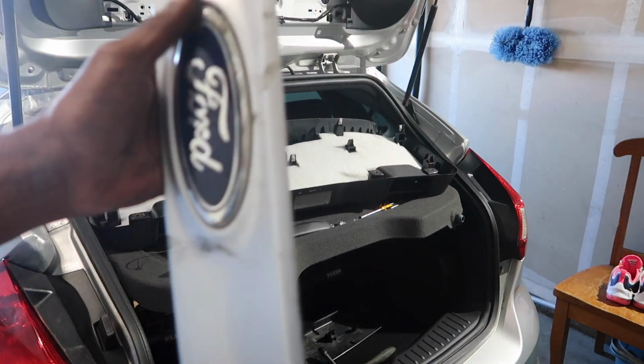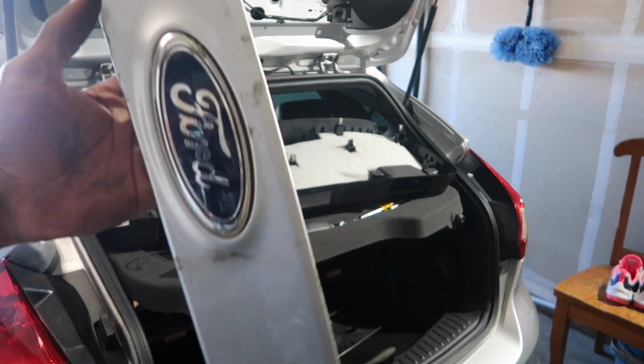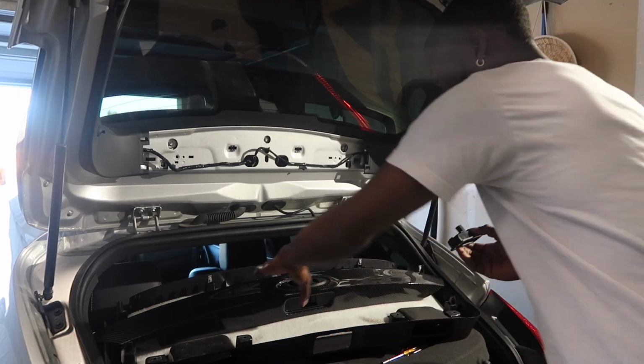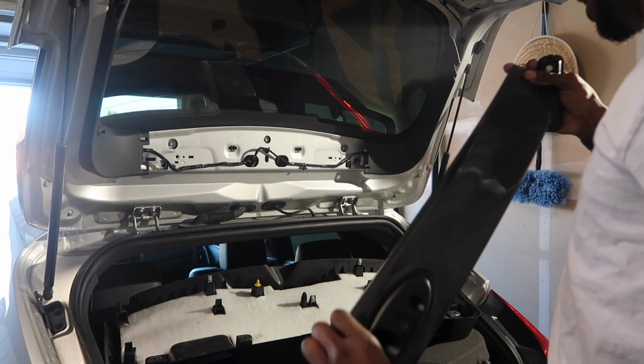Honestly, I think I'm just gonna order a new one because I'm already bending the sides and that makes me not want it anymore. So this is just gonna be one piece, and then let's open a new one and put it on. Alright, so all clean.